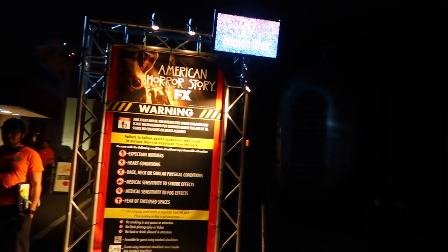Go to this house because we've never been in it and it's only 30 minutes. We're entering the American Horror Story house. It's only a 30 minute wait.